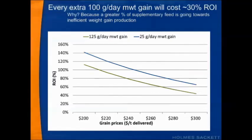And the last variable I wanted to look at was that for every extra 100 grams a day of maternal live weight gain that you want will cost you about 30% return on investment. Why is that? Because a greater percentage of the supplementary feed that you're paying for and putting out is going towards inefficient weight gain production.